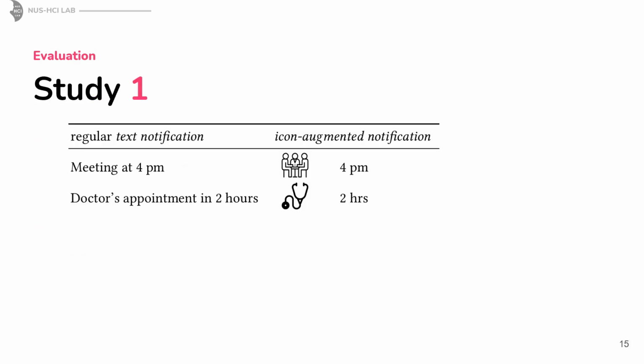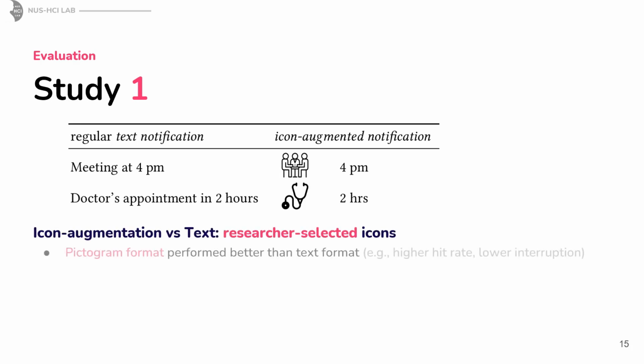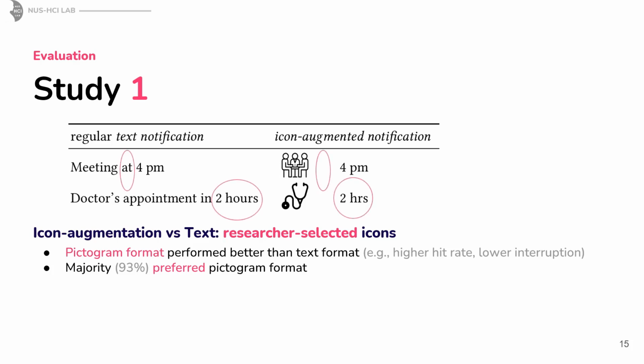Our findings suggest that icon-augmented notifications increased primary task performance. They were intuitive, shorter, and easier to recognize than text notifications, and the majority of participants preferred them. However, we identified a confounding factor. Text formats included extra words, while the pictogram format did not.